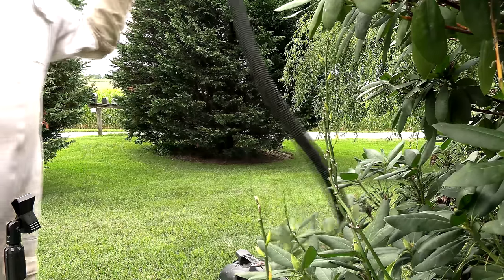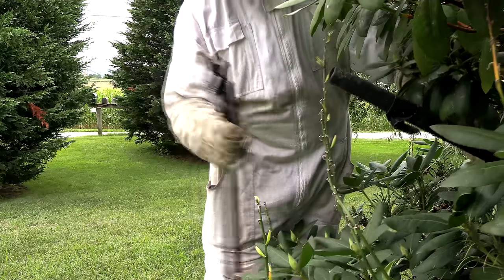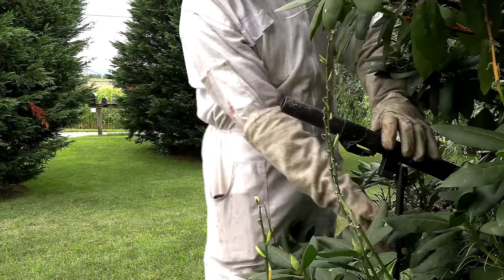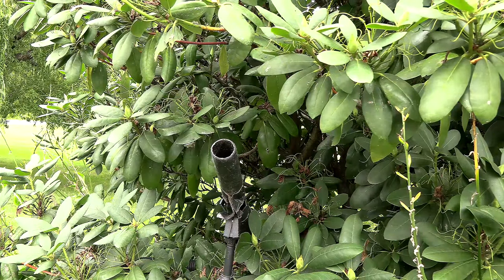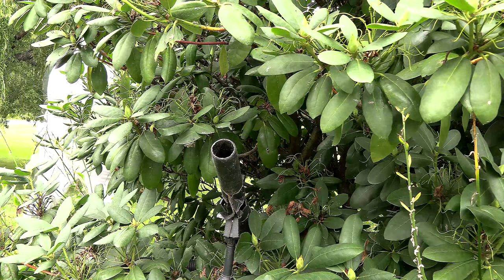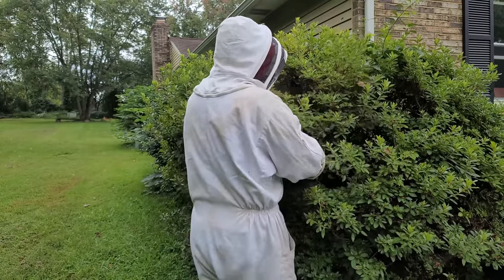So what I do is I take my vacuum nozzle and my mic stand and I just clip it pretty close to where the original entranceway was, and then just let it sit there and vacuum them up. And it works like a charm. Bloop, down the hole.